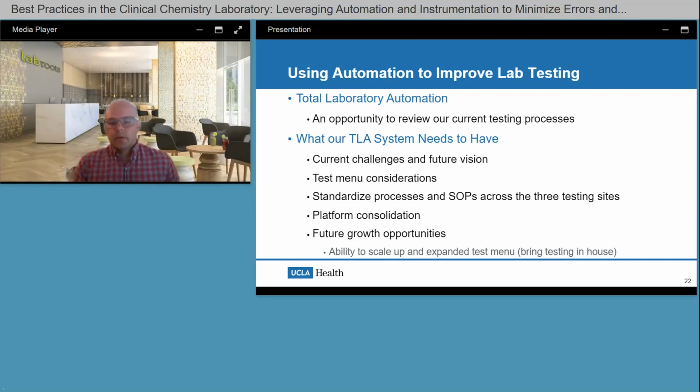But this provided an opportunity for us to take a look at our current workflow and our test menu and what our current challenges were and where we wanted to be further down the road. We wanted to consider things like test menu consolidation, standardizing SOPs and reference intervals, and also project for future growth that we knew was coming our way because we had seen test volumes go up year over year in the past decade or so.